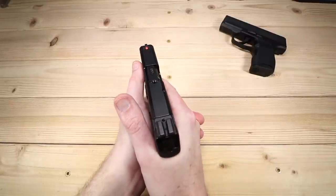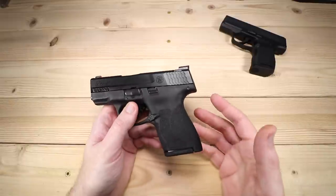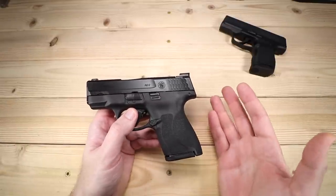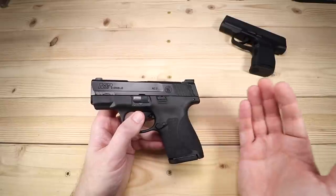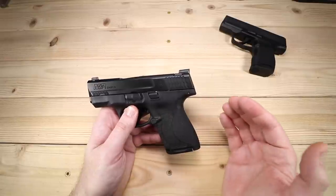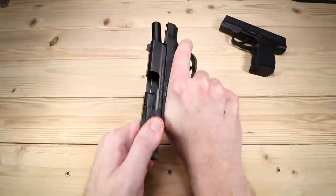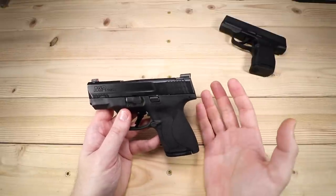Whereas on the Shield, I can just go to town. I can go and it'll run and it's fine. I don't really have to think about very much. And from a carry perspective, that's really important. I don't have to retrain or rethink anything. And the Shield has just been awesome. Its design is really very good. The aggressive grip, the fish scale serrations. I mean, it's just fantastic.